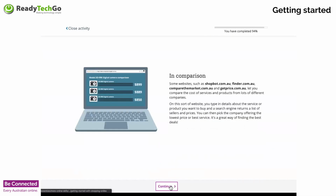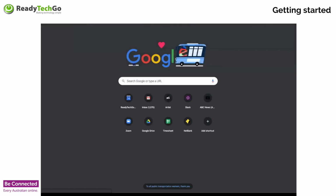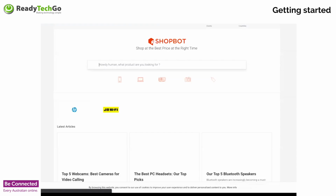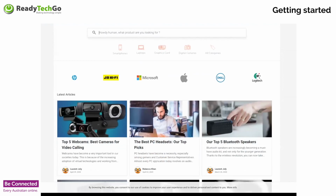I like comparison sites, and here are some of my favorites: Shopbot, Finder, Compare the Market, and getprice.com.au. So for example, if we go to shopbot.com.au, you can see here on Shopbot that there's top 5 webcams, best cameras for video calling. Well, wasn't that prescient? That's fantastic. So right there, what are the best 5 webcams? Maybe they know that there's something going on where people are using webcams.